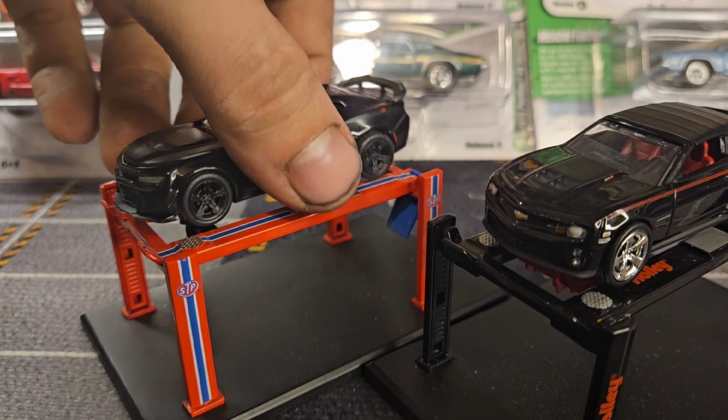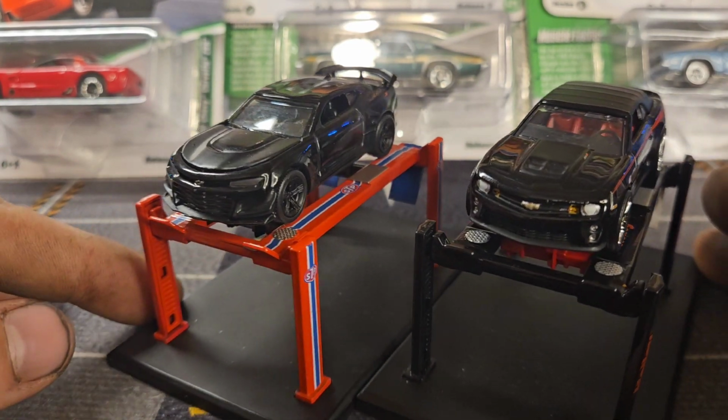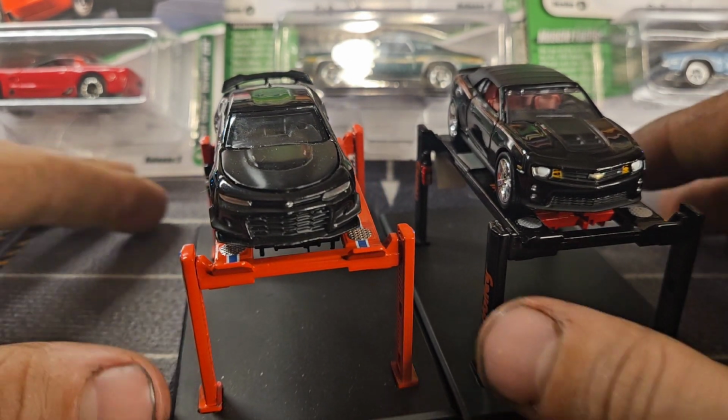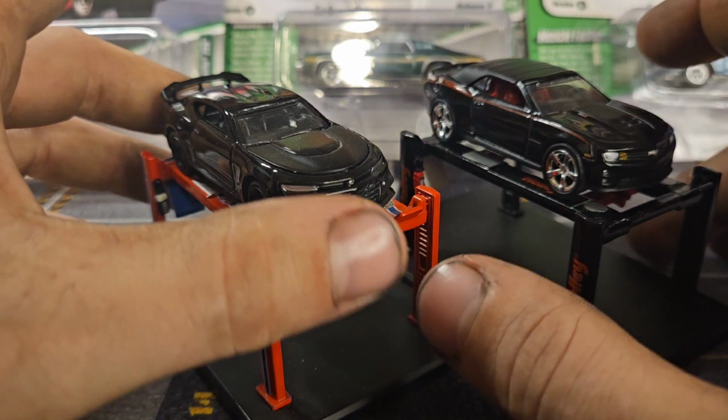No, I believe though this is a 2019 Chevy Camaro ZL1. So just a little bit of the differences there. The 6th generation is obviously a much more aggressive front end, much more aggressive styling. Still a very good looking car. It's got a bit of dust on it.